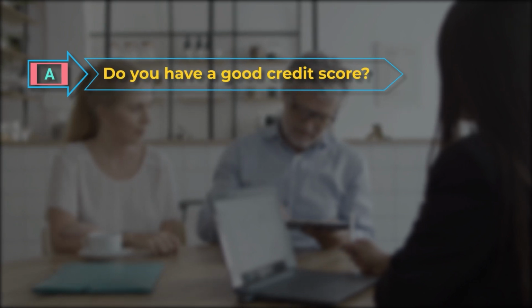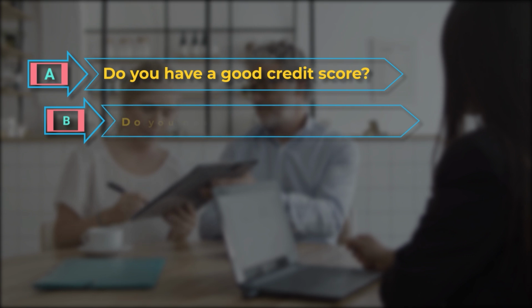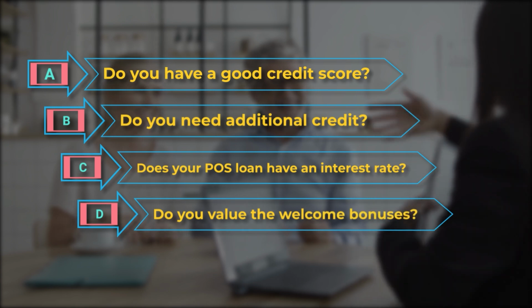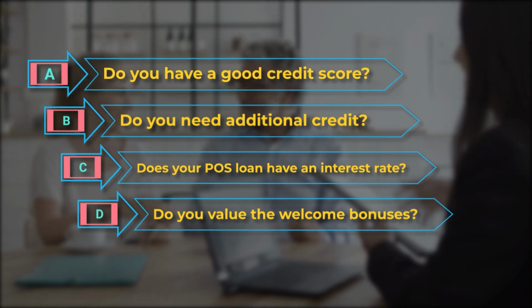When deciding if you should get a 0% APR credit card or a buy now, pay later, you should consider a variety of factors. First off, you should consider if you have a good enough credit score to qualify for a 0% APR credit card. Additionally, do you need additional credit beyond a single purchase? Does your buy now, pay later loan have an interest rate? How much do you value the welcome bonuses and rewards offered by credit cards? These are questions you should ask yourself when deciding between the two, and if you make the right choice, you could end up financing your purchase without paying any extra interest or late fees.